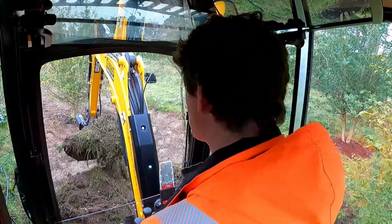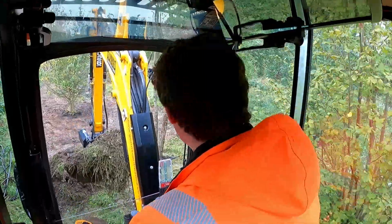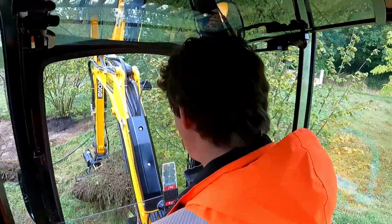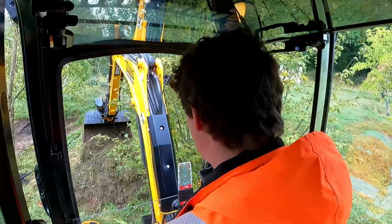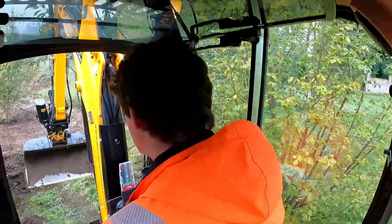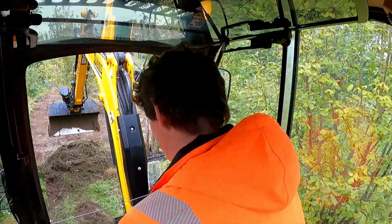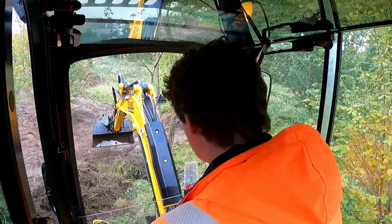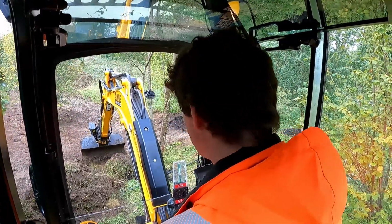It's essentially a stand-on tracked skid steer, incredibly maneuverable, very, very versatile, and in this particular instance we'll be using it to get these little piles out, probably so that we can then tip into a dumper and then run them.